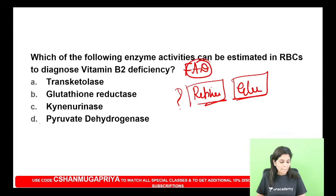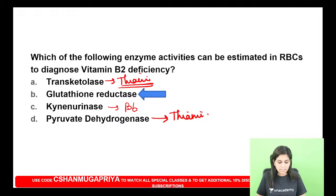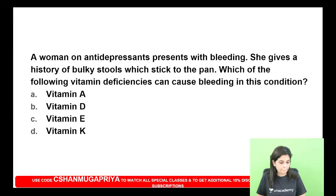Gaurav, it is not transketolase. B2 deficiency, what will you estimate? It is glutathione reductase activity. Transketolase is for thiamine deficiency. Yes, ribbon and glue. Transketolase is for thiamine deficiency. So out of these enzymes, transketolase and pyruvate dehydrogenase are dependent on thiamine. Kynureninase is dependent on B6. So if you suspect B2 deficiency, undoubtedly it is RBC glutathione reductase activity.